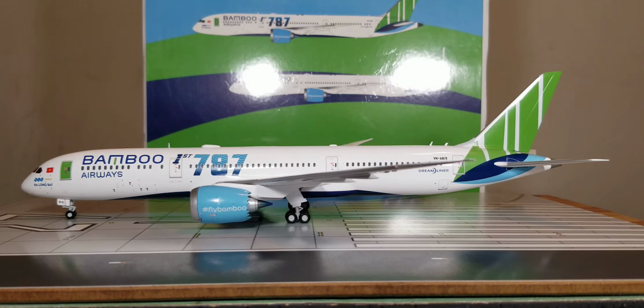VN-A819. This aircraft is the first Boeing 787-9 stretch Dreamliner aircraft that actually entered the Bamboo Airways fleet, and the first test flight on this aircraft took place on November 17, 2019. It was supposed to have been delivered to Hanoi Airlines, but instead was later delivered to Bamboo Airways on December 9, 2019.